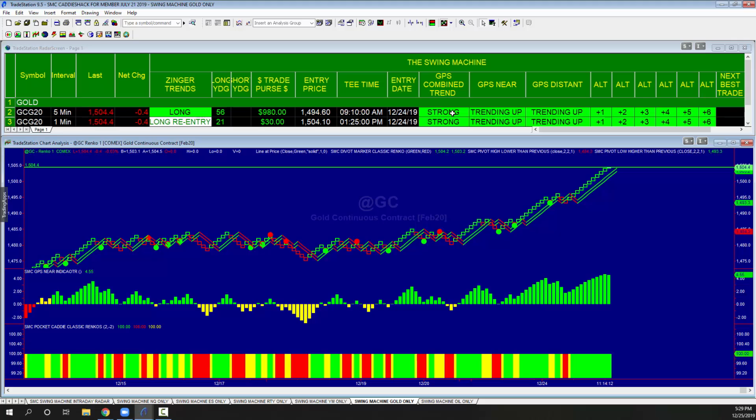The 5-minute trend is strong. It's trending up. The distant trend is trending up. And the altimeter is all green. In fact, there is really no reason to come out. But if you had, you'd have $980 less a couple of bucks commission in your pocket. Now, learning to use Swing Machine is very doable. It's very different. And you can actually trade without using a chart. But if you want to use a chart, this is just one of the charts that we use.